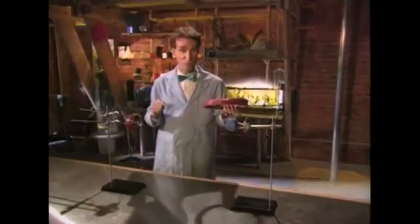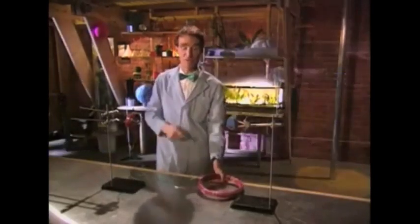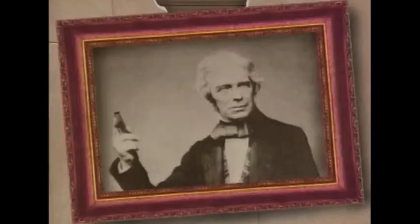Well, Michael Faraday was doing this experiment for an audience, and a woman came up to him afterwards and said, Mr. Faraday, of what use is it? And he said, Madam, will you tell me the use of a newborn child? And what he meant was, would you take a look?